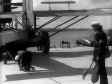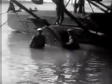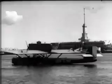But the most massive of the purchased aircraft was the Dornier Wal flying boat. The first aircraft arrived in the Soviet Union in 1926. This solid and reliable machine served well in naval aviation and Arctic research.